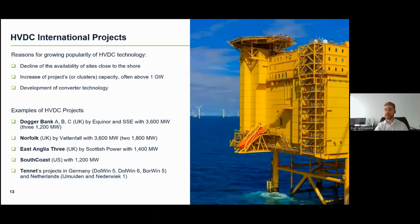And the last one is TenneT. It's very interesting because unlike the other ones, TenneT is not a developer, but a transmission system operator. And under German and Dutch legislation, it's them who are responsible for developing the offshore grid and connecting projects offshore rather than onshore. Yeah, and TenneT is the world leader in HVDC connections due to that.